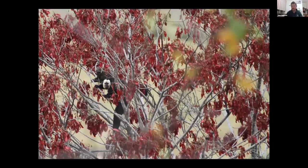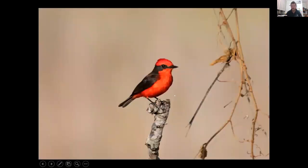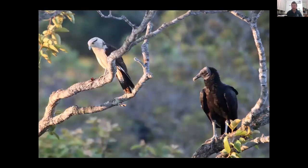We'll go on some lovely walks in the surrounding habitat. We might see white-faced saki monkey here, the male here, and the brown female behind. So lots and lots to enjoy. Beautiful, striking vermilion flycatcher here, really stunning species. Often seen out in this more open country.